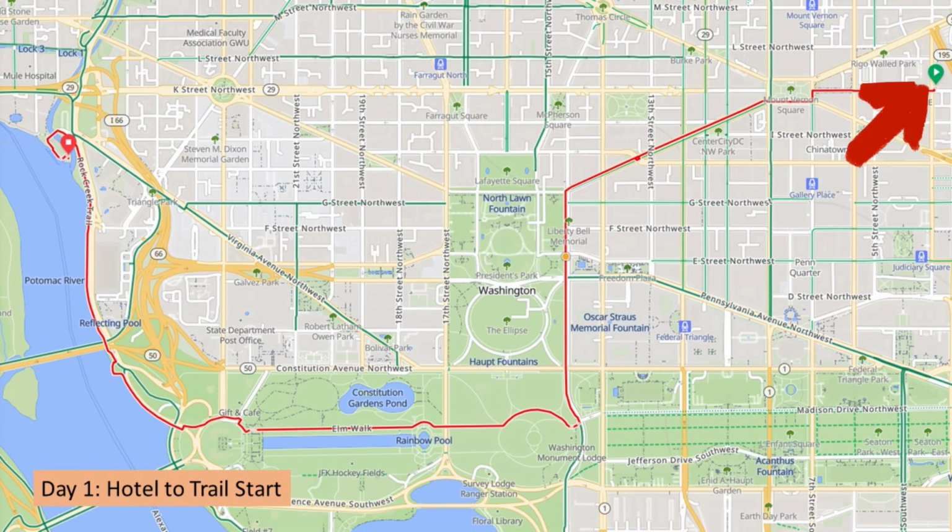First, we had to get from our hotel to the mile zero marker. Basically, we're going to take a path that took us past the White House, down to the Washington Monument, right up the mall, around the Lincoln Memorial, and then take a path along the Potomac, and then find that elusive mile zero marker that so many people seem to have troubles with.